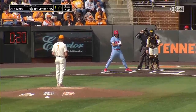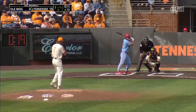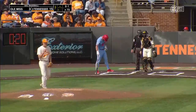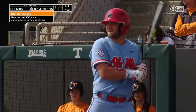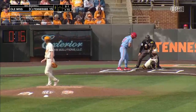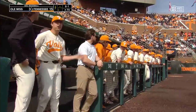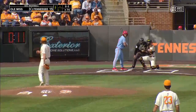Tennessee and Ole Miss don't match up every year, but Tennessee has dominated the head-to-head series of late. They're looking to take their 3rd straight series head-to-head. Foul ball off the bat of John Kramer, who pinch hits. Yeah, Tennessee is 2 outs away from winning this game. Again, run rule is in play. And in the Tony Vitello era, they have not lost an SEC home opening series. 5-0. The loss yesterday was only the 2nd time they've lost a game when playing an SEC home opening series. Wow.